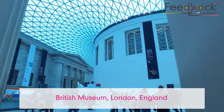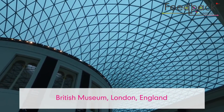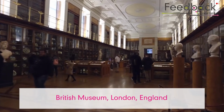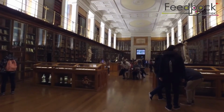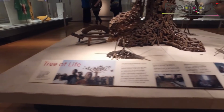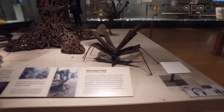The British Museum in London, England. The largest museum in Britain. We can find the National Collection of Archaeology and Ethnography, which has more than 8 million objects ranging from prehistoric bones to pieces of the Parthenon, from rooms of entire Assyrian palaces to exquisite gold jewelry. Some of the top attractions are the Egyptian Gallery, which boasts the world's second best collection of Egyptian antiquities outside the pharaoh's country, including the Rosetta Stone, carved in 196 BC.